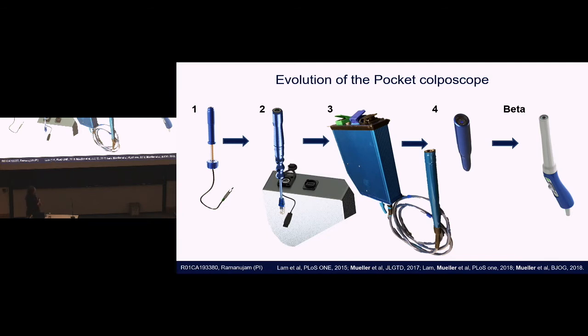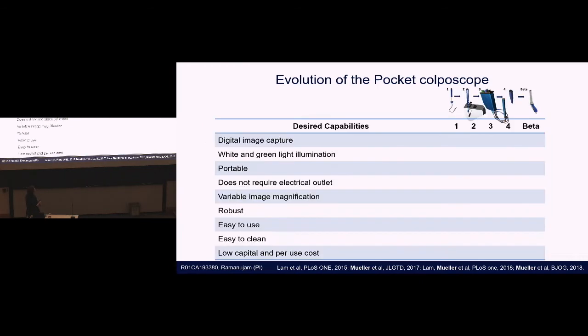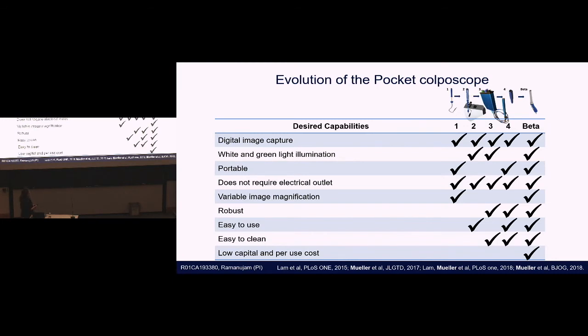And so this just shows the iteration of the device over time. Essentially, through engaging with end users, both at Duke and in countries in East Africa and South America, we were able to eventually meet all of the desired design specifications with our beta prototype. And one that I like to point out is that this device had to be easy to clean.